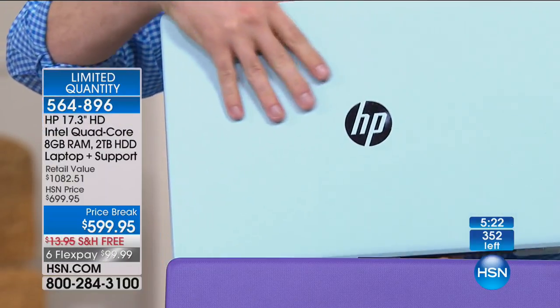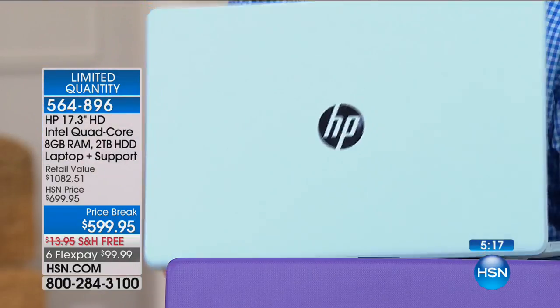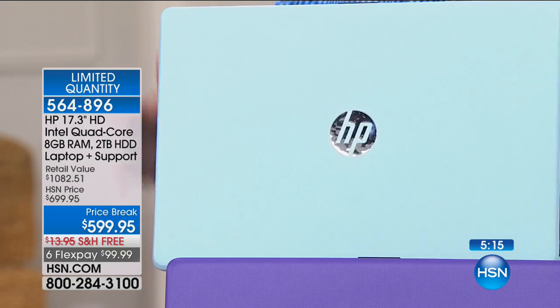My wife makes some good chicken, and every time I grab one of our laptops, it leaves fingerprints. It's very fingerprint friendly. You know what? That makes a difference. It does make a difference. Wiping it down, it's a nasty looking laptop.